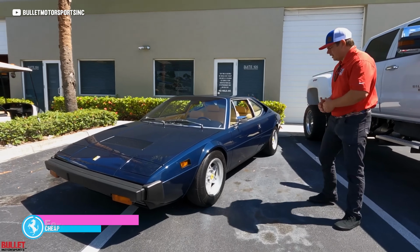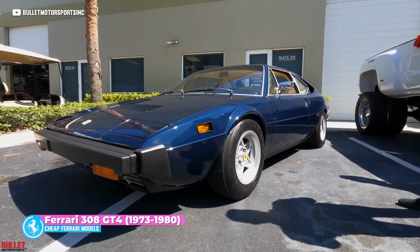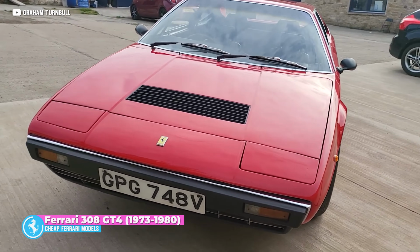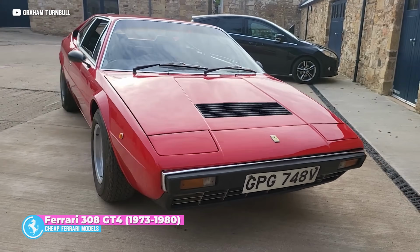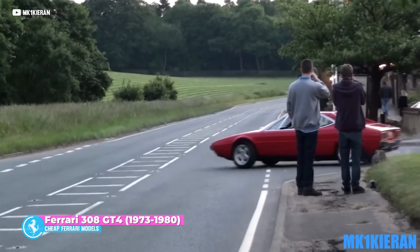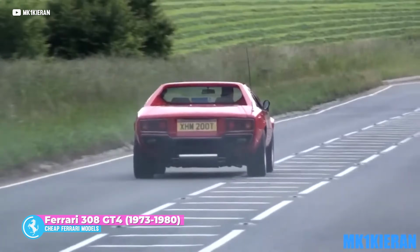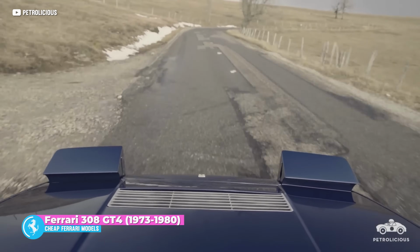The 308 GT4 is a bit of an oddball, but that's what makes it really cool. Unlike most Ferraris of its time, this one was designed by Bertone instead of Pininfarina, giving it a sharp wedge-like design. Underneath, it shares its DNA with the legendary 308, meaning that you get a 3-liter V8 with about 240 horses, the same as an E36 M3, which is more than enough. And trust me when I say, these are the well-kept secret of the automotive world.